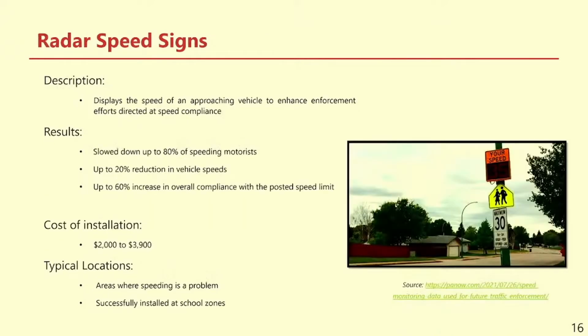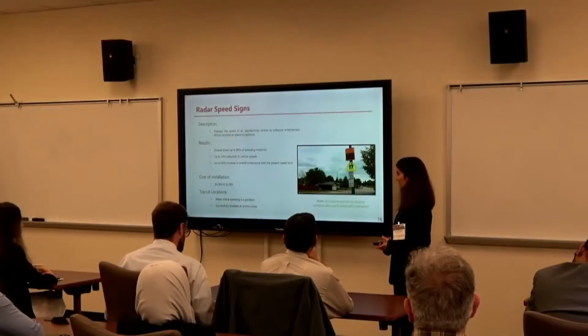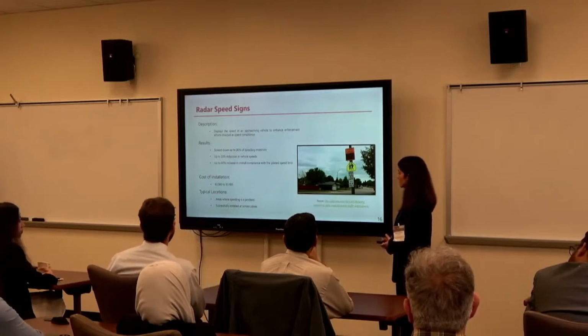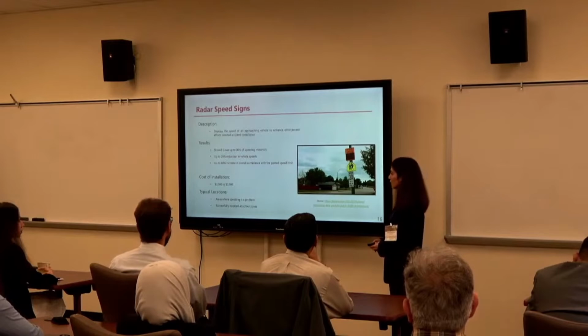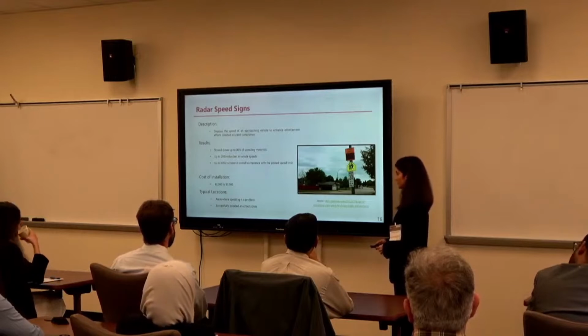The next one is the radar speed sign, which also shows the speed of the approaching vehicle, and it can slow down up to 80% of speeding vehicles, with up to a 20% reduction in vehicle speeds, and up to a 60% increase in the number of vehicles who drive within the speed limit. They cost from $2,000 to $3,900, and they're typically installed at locations where speeding is a problem, and also school zones.